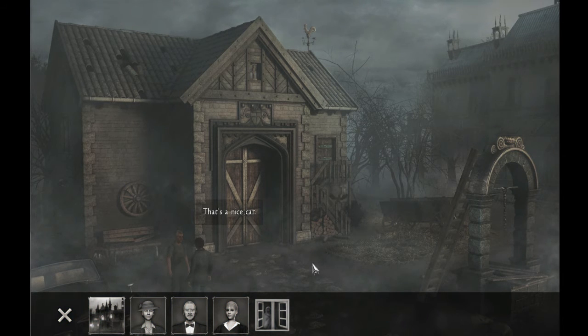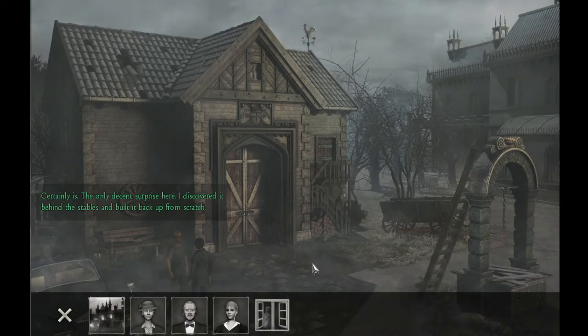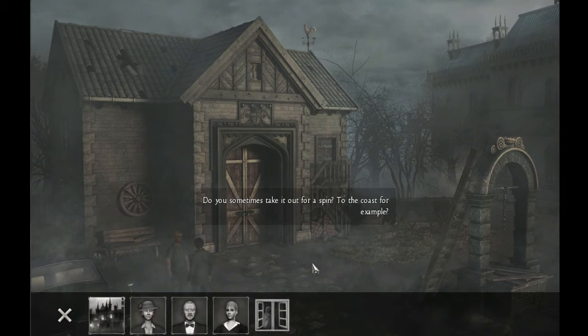That's a nice car. Certainly is. The only decent surprise here. I discovered it behind the stables, built it back up from scratch. My father used to work on a car like this, and he taught me quite a bit. Do you sometimes take it out for a spin? To the coast, for example?